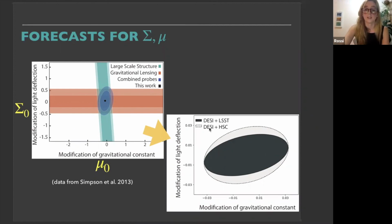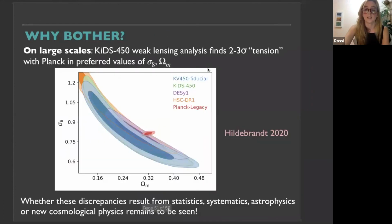And why do we bother so much? Well, the recent result of KiDS in 2020 confirmed this 2-3 sigma tension with Planck in the value of sigma 8 and omega m. And we still don't know what is causing this discrepancy. Maybe statistical or systematic error, or maybe some new physics that we still don't understand.